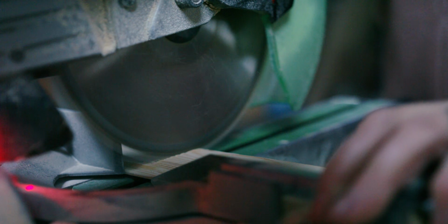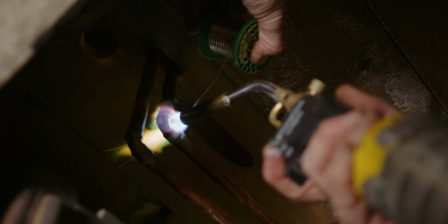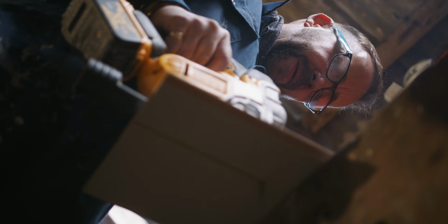We're putting in 4 full days a week. We've taken it from the point where it was completely gutted to start and putting it all back together again.